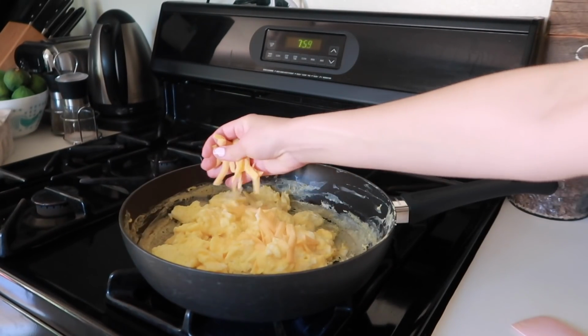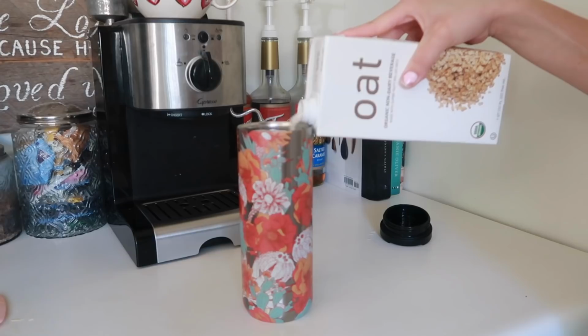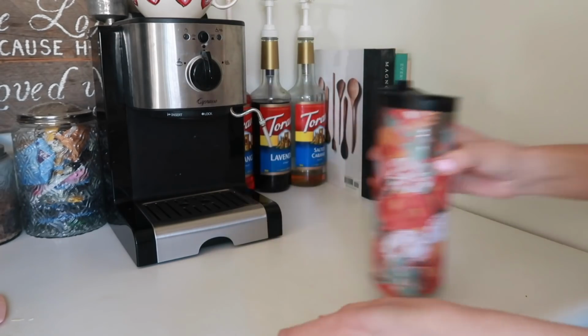While that was steeping, I just mixed my eggs and they were almost done, and that's when I added some shredded cheddar cheese. When my tea was done, I added some milk to it. This is my favorite way to have tea. I used some oat milk this morning, but honestly, it's not my favorite in tea. I like regular milk or almond milk so much better.